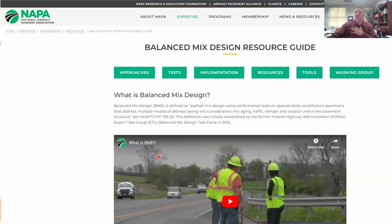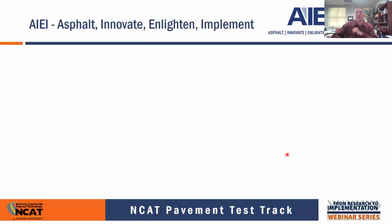And then there's some discussion on their working group. So how do you find this page? Let me tell you, it is not the easiest one to find if you just go to NAPA's website and drill down. So my recommendation is always to just Google it. Google NAPA BMD Resource Guide, and that will dump you right into this page and give you great resources.